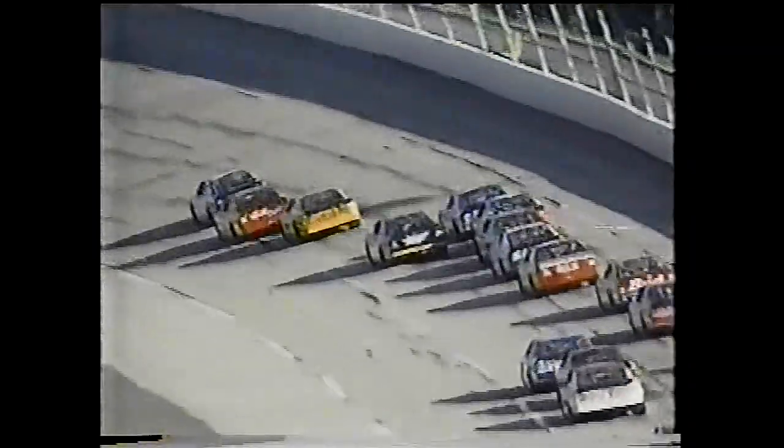Heavy shadows up there in turns 3 and 4. Here they come for the tri-oval, and you see another counter being tried on the outside. Trying to make a move and come along is Mark Martin with Gordon and Jarrett. Let's go to Mike Joy.